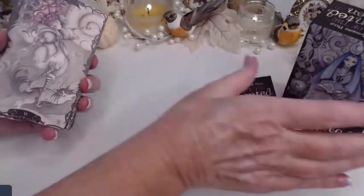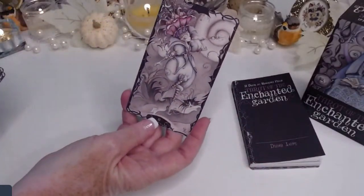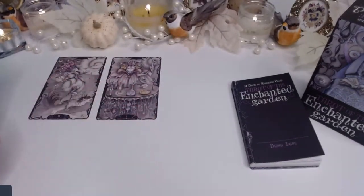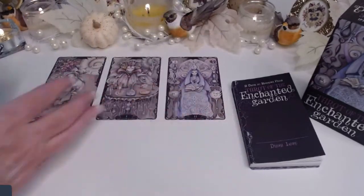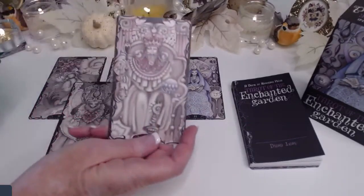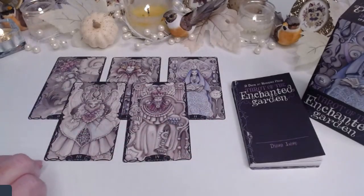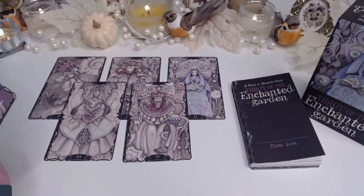And let's see what the colors look like. It looks like pretty muted. I have a Fool and my Magician, my High Priestess, my Empress, my Emperor. So you can see the colors are pretty muted. I do like the little bit. It's not quite a major border. It's just a little edging just to kind of frame it. I do think that that's pretty.